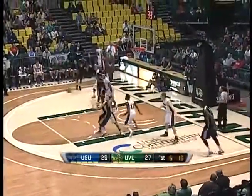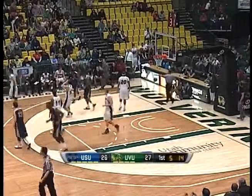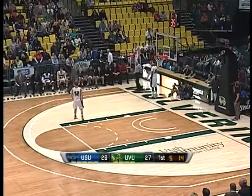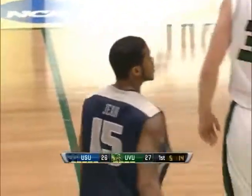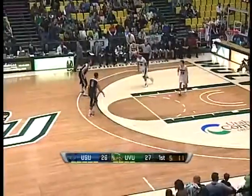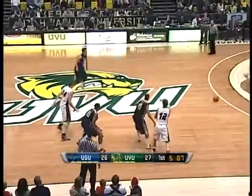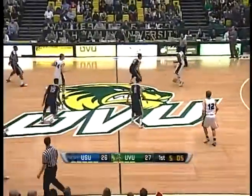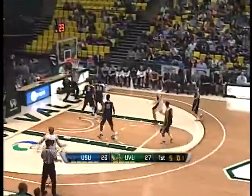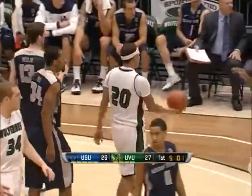UVU nursing a 1-point lead, coming up on 5 minutes left here in the first half. Turnover, Utah State, their 3rd of the first half. Now the Aggies are getting a lot of opportunities coming off of screens, because the Wolverines are a little bit behind coming off of those screens and able to pass, whether it be just a short pass or a long pass to open teammates on the perimeter. But a nice job there rotating from Taylor Brown. Hubbard draws a little hand check foul from Keyshawn Reed.